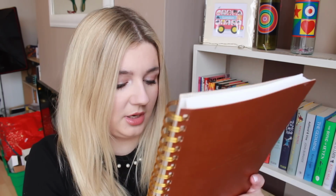This is from Paperchase, quite old, but I like it. It's a jotter style. This I got in TK Maxx, I really like this notebook. It's by the brand Fringe. Still got the price on the back.